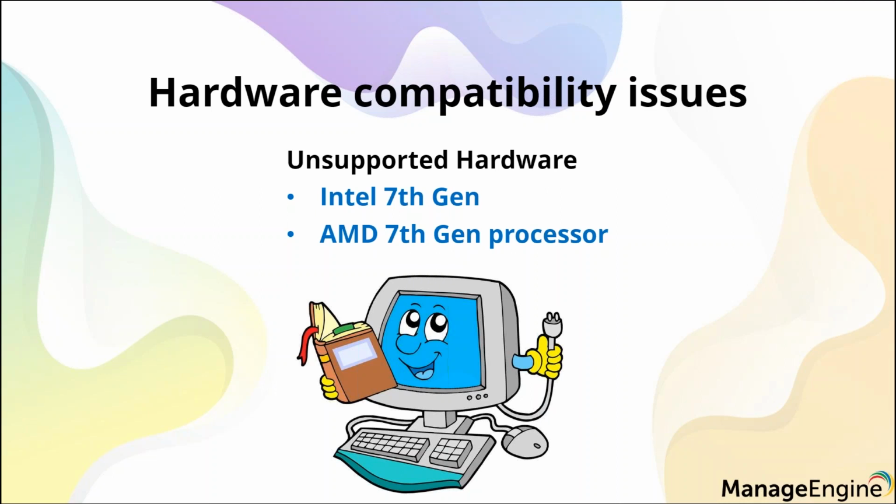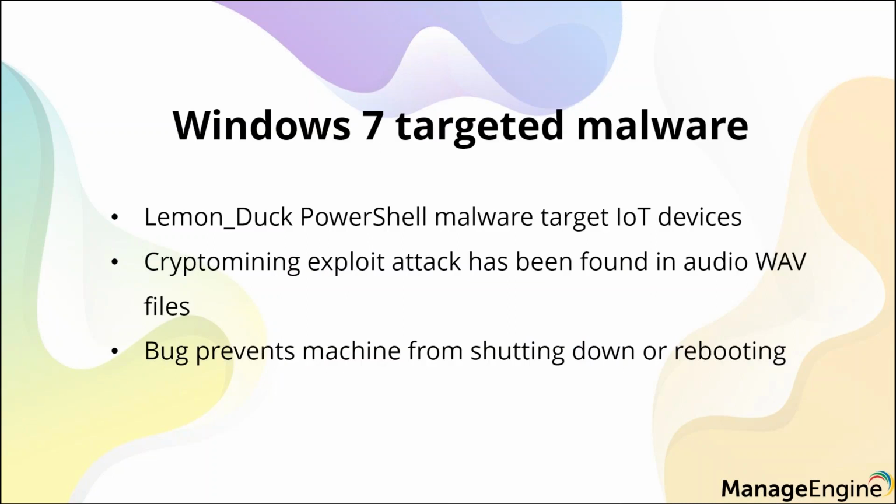And this is Windows 7 targeted malware. Trapex Security, a global leader in cyber decryption technology, has identified a new malware campaign which specifically targets IoT devices using Windows 7 at various global manufacturing sites.